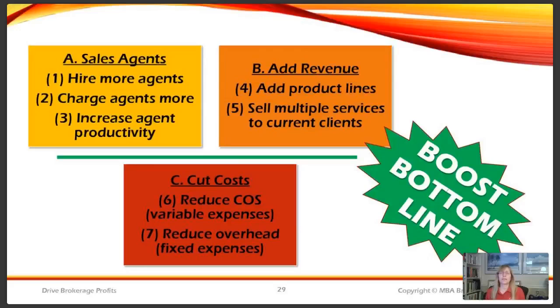The third way is to increase agent productivity, and that is to work with each of your agents and have a system in place to teach them how to be more profitable. So the same number of agents, now remember, you're probably going to lose some agents, you're probably going to gain some, but even if your agent count stays the same, if each agent is more productive, wouldn't that boost your bottom line, right? Without having to worry about hiring 200 agents. If you just had 30 agents and each of them was 20% more productive, that could boost your bottom line by 20%, depending on how you work your commission split, of course. The next tip is add revenue.